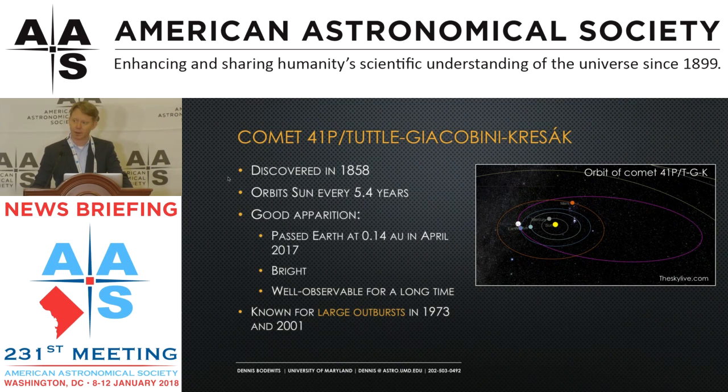What was important about this comet is that it was observable for a very long time, and it was very bright. You can observe it for months from the northern hemisphere. And as it was very bright, we could use many different techniques to study it. So for us, we call this a very good apparition. The comet's been known for a while, since 1858, and it orbits the sun every 5.4 years. And we call it lovingly TGK, just for short.